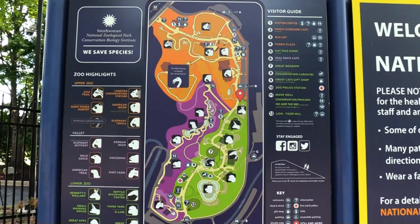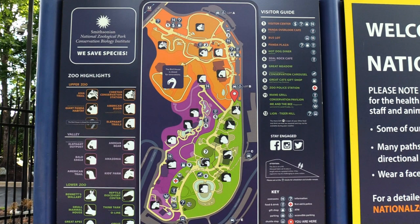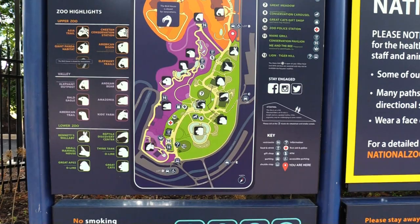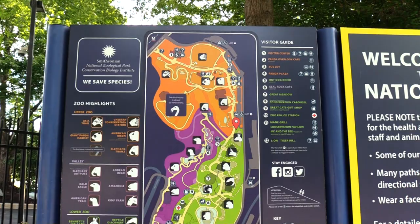I'm showing the map again so you know right where I'm at. Look for the red symbol there right by lot B entrance. So as I said, I'm gonna go down into the green area, and then we'll go to the purple area and back up towards the orange.